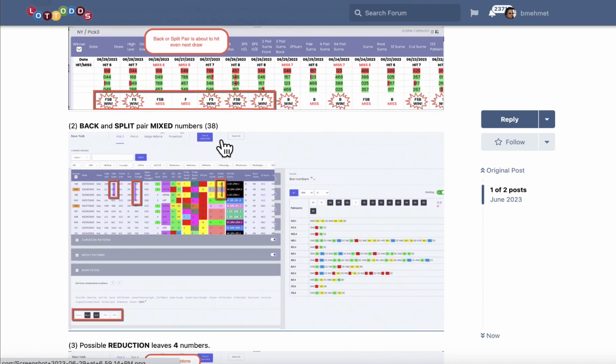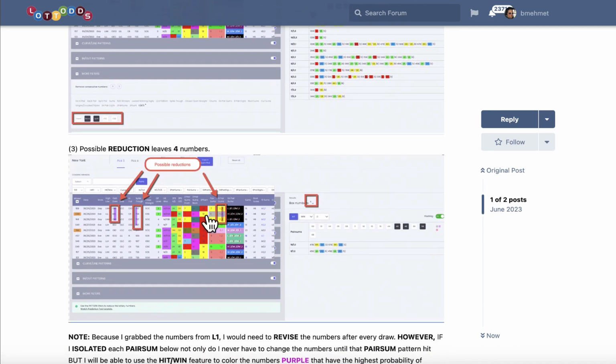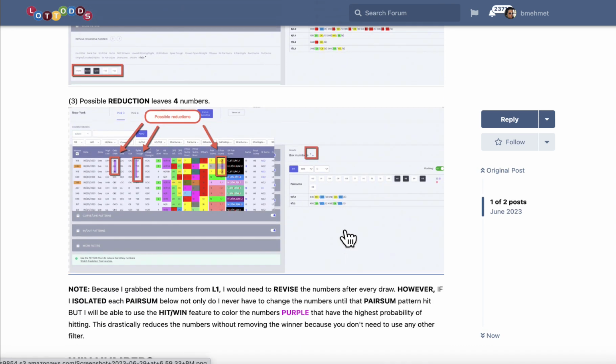So I started out with 38 numbers, right? I reduced it down to 38 numbers from 220 numbers. Then I was able to look at what I could reduce additionally. So there was three sections that I could reduce additional reductions. Took it down from 38 numbers to four numbers only.